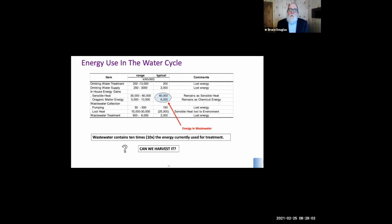There's also, as you may have heard, the organic matter energy or chemical energy in wastewater, which you can extract if you digest the concentrated solids of the wastewater through anaerobic digestion to make methane and burn it around a generator. It's a much smaller fraction of the energy in that water. So you have to have a large treatment system gathering a lot of organic matter to make that cost effective. At the building or district scale, what really makes sense is capturing that sensible heat, which is about 10 times the energy that's currently used for treating the water.